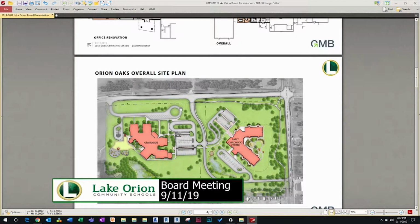So then moving on to Orion Oaks. Here's an overall site plan to give you a feel of what that campus is going to be like. I won't spend too much time on early childhood today, but we are developing this as a campus. That's the way we're approaching it.